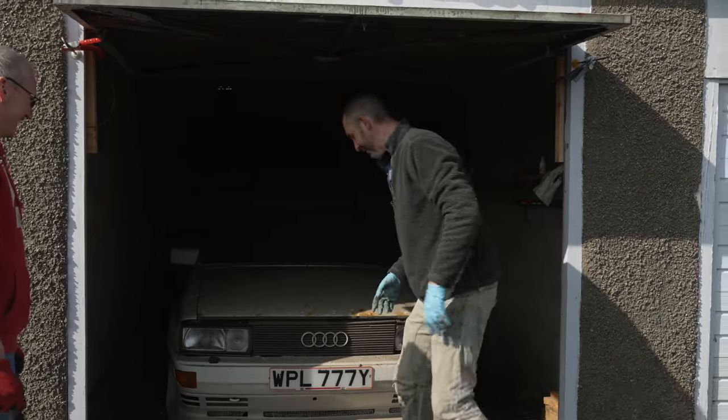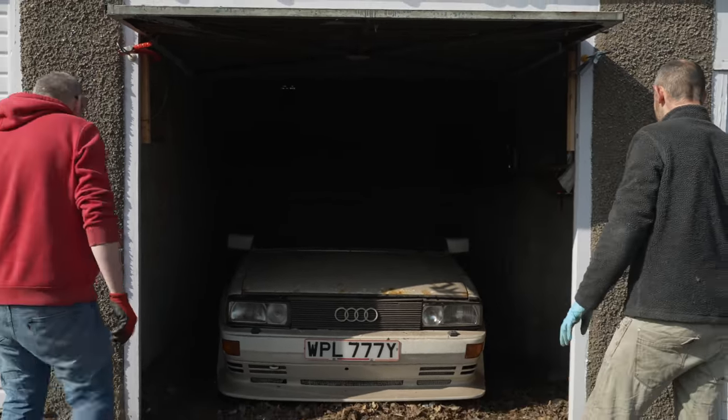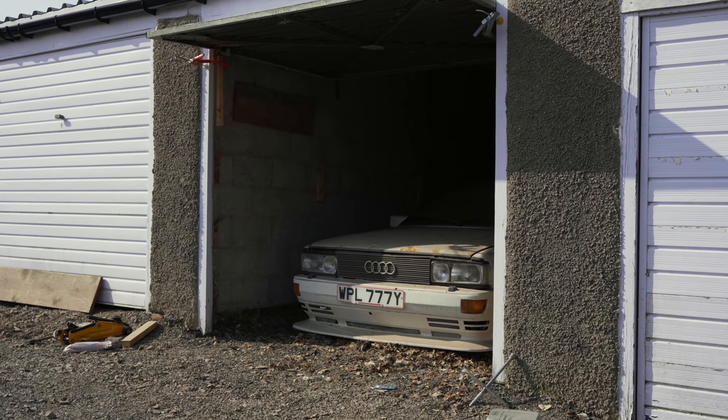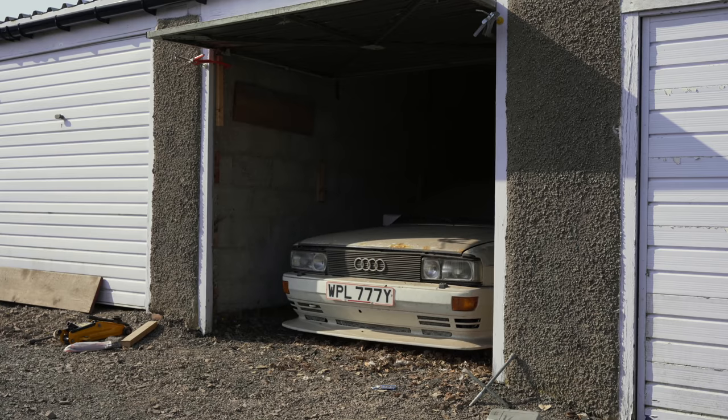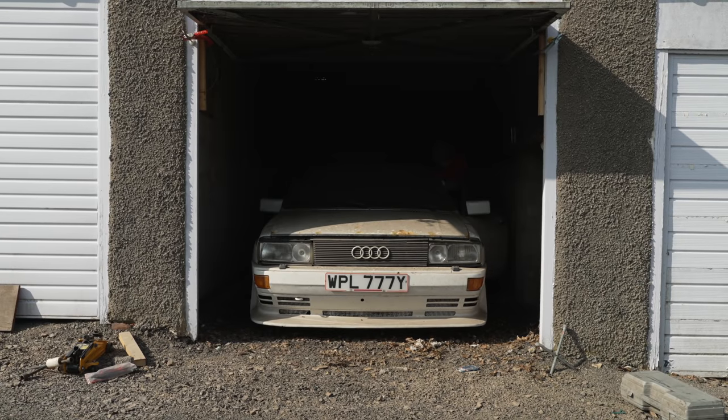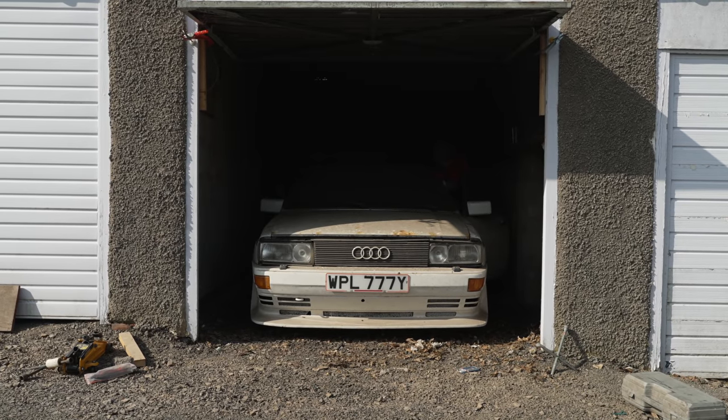Right, let's get the UR out. Okay. See if it will actually come out. Ready? Go. It's just to get up that little slope. In about six inches time, I can get behind it and use the wall. Right. Right, this time.